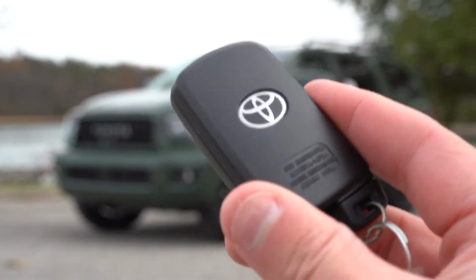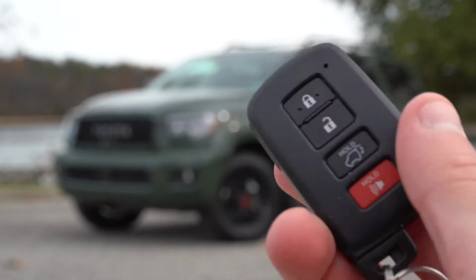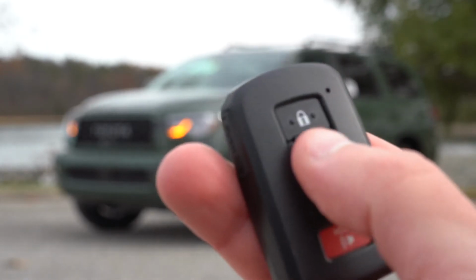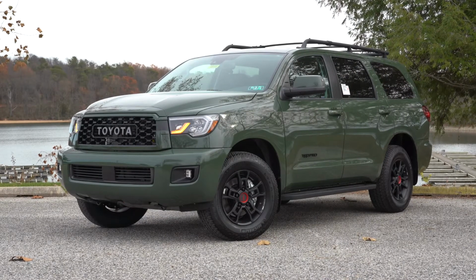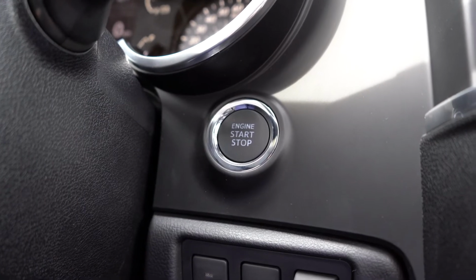But now let's go ahead and make our way to the startup. Let me first start by showing you guys the key here. You do have your Toyota logo on the one side, and when you flip it over, lock, unlock, and again that button to pop the rear hatch. So to go ahead and start this one, there actually is keyless entry with a push button start for all trim levels. So therefore all I am going to do is simply just put my foot on the brake and press that engine start button there.